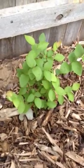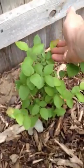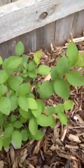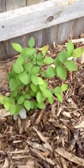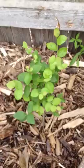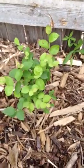So the foliage, you can see some of this foliage is a little bit red, and that indicates that they would like the soil to be a little bit more acidic, but they're surviving. And I think the wood chips are a big reason why. So we're excited to have some blueberries. So that's what we're working on.